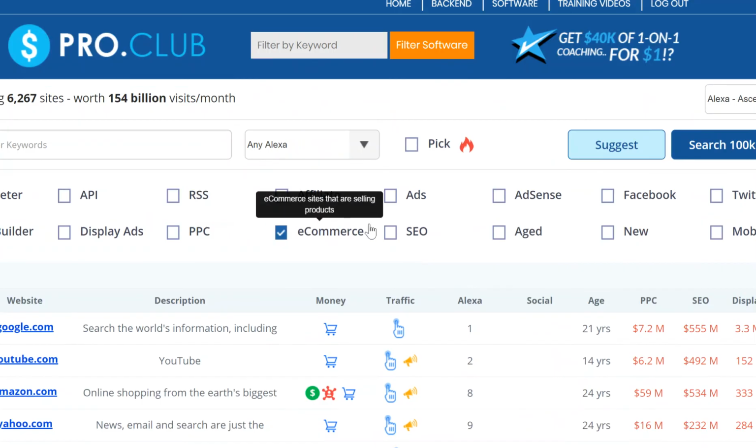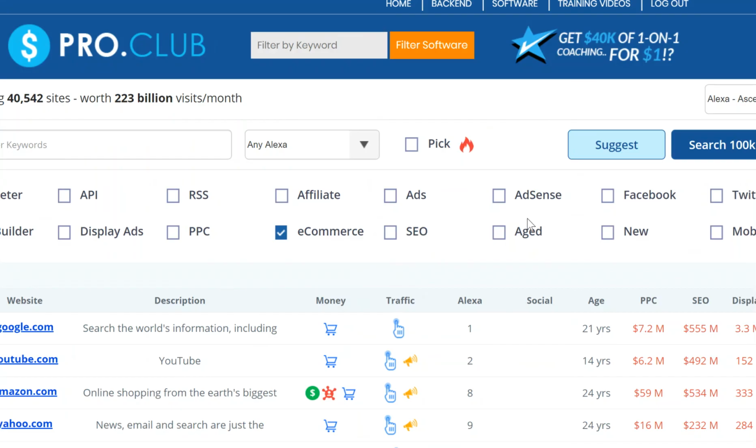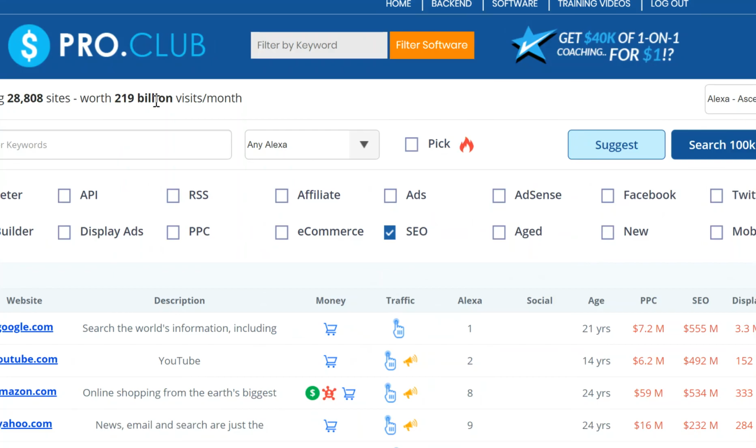E-commerce, this is sites that are selling products. And this is really useful to find vendors out there, people making lots and lots of money. SEO, people with organic rankings worth at least $1 a month, of course in many cases much more. And you can see that we get 28,000 sites that have got some level of SEO traffic.